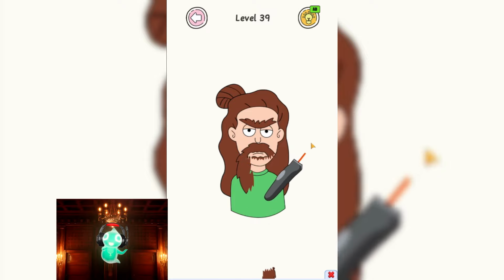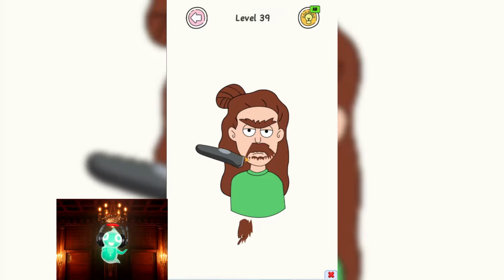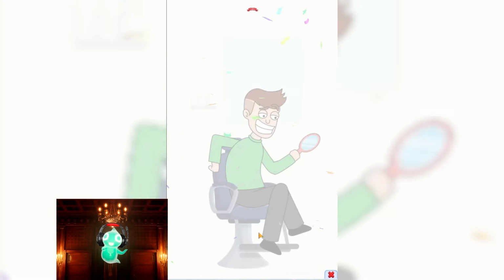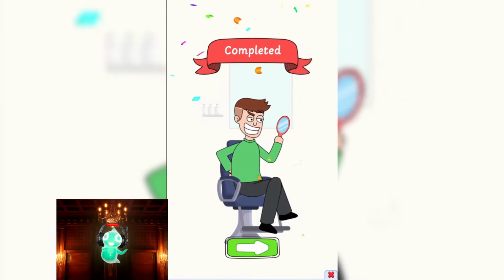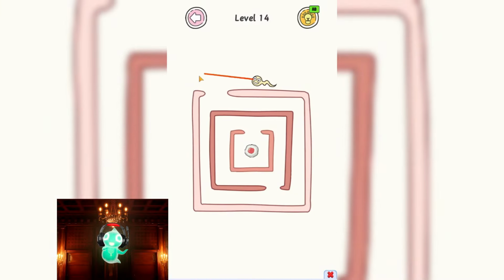I think it will really be much easier for us if we choose this tool. And by the way, it looks like we can't shave anything except his beard. It looks like he just wanted to get rid of his beard, and now he looks great. It seems to me that this is a couple in love who wants to have a child.